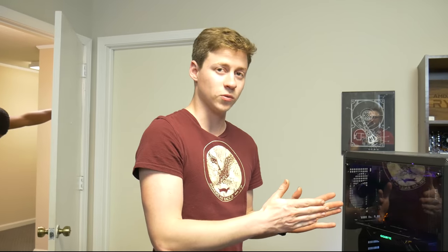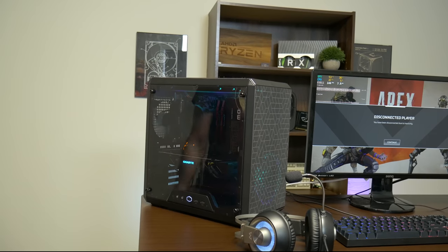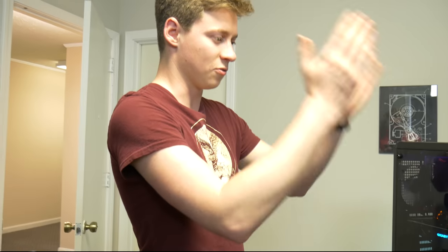The total for this build was just a little bit over $530, which is a really respectable price for a build like this. And then that left the rest of the money to go to the peripherals, such as the monitor, keyboard, mouse, and headset, which Matt will talk about.